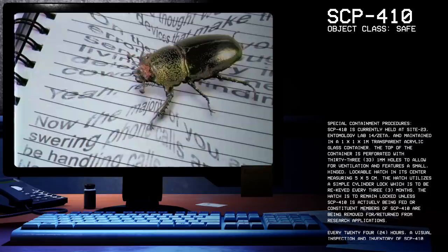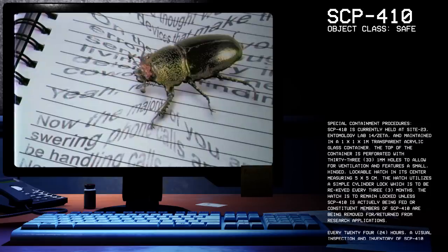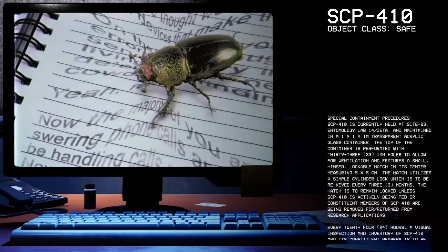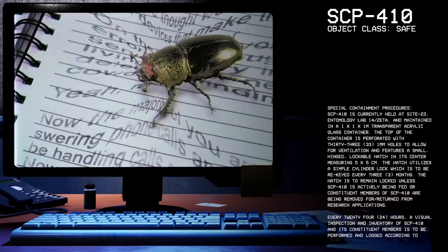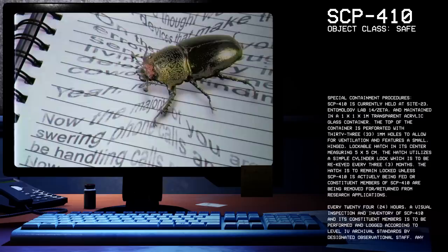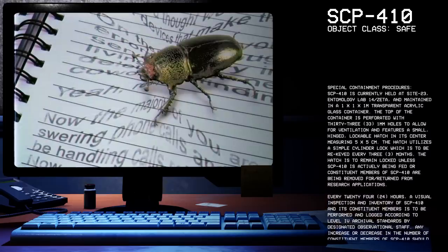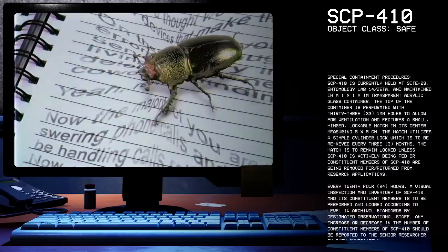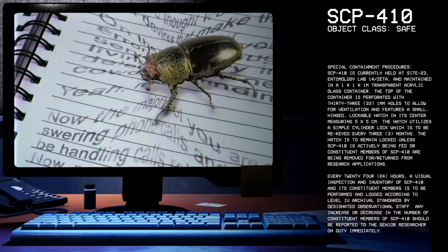SCP-410 is currently held at Site-23, Entomology Lab 14, Zeta, and maintained in a 1 meter cubed, transparent acrylic glass container. The top of the container is perforated with 33 1mm holes to allow for ventilation, and features a small hinged lockable hatch in its center measuring 5x5 cm. The hatch utilizes a simple cylinder lock which is to be rekeyed every 3 months.